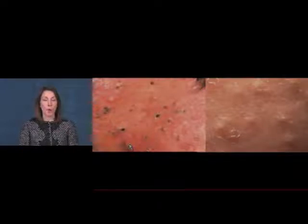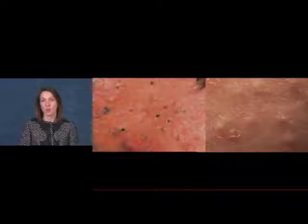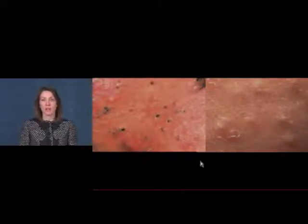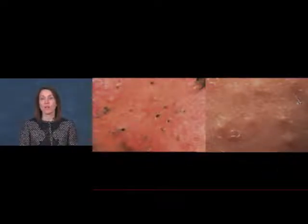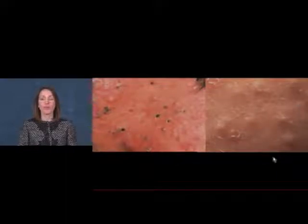We have open comedones, as evidenced here, also known as blackheads, and we have closed comedones, as evidenced here, or whiteheads. And in both scenarios, you are looking at an occlusion of the follicular unit that results in the buildup of dead skin and oil. In the case of the open comedone, that buildup is open to air, and so the contents oxidize and turn black. Whereas with the closed comedone, you have a layer of epidermis overlying, and therefore the contents stay white.